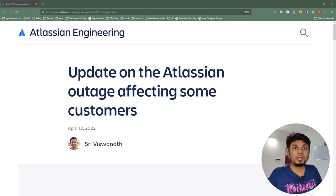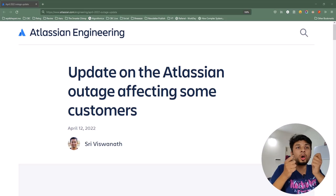So in April 2022, Atlassian experienced a major outage where they permanently deleted the data of 400 of their paying cloud customers. And it will take them weeks to recover it.